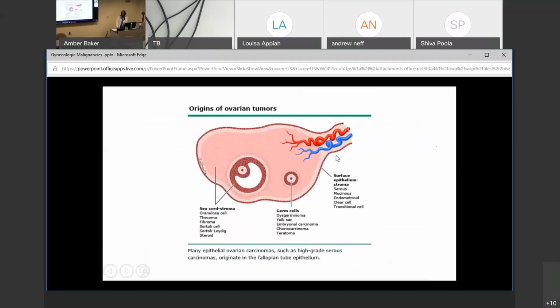Okay. So this is just a picture from UpToDate looking at where these different tumors originate. And we can see that sex cord stromal tumors as well as germ cell tumors both originate within the ovaries itself. And then epithelial ovarian cancers, like the name suggests, arise from the lining of the ovary itself.